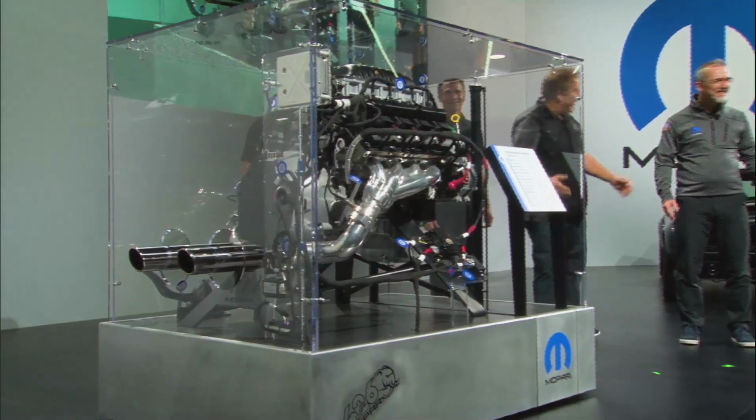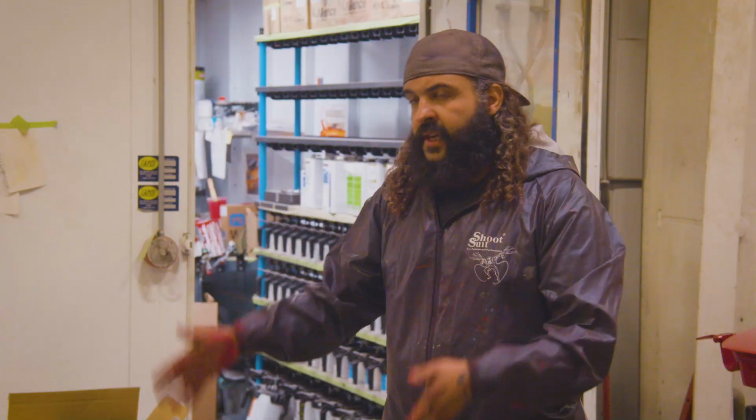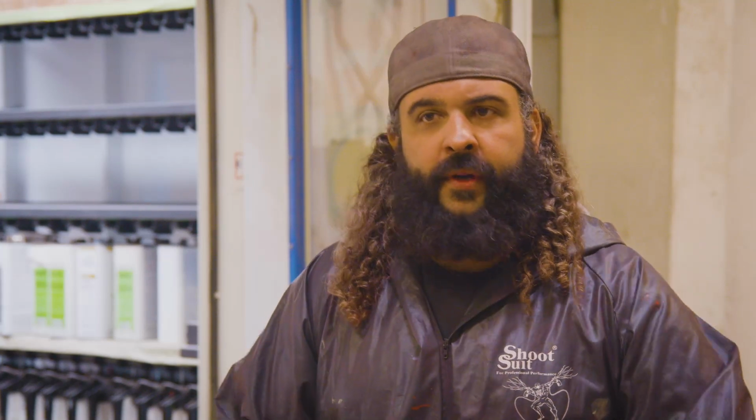You know, when Mopar gave that engine to Mark last year in Vegas, we got a year. And when we came back to the shop, Mark told us what we're doing, what the plan was. So literally, we knew the second we landed, we're building Christine. Awesome. And then yet, in the magical world of time, we put it aside.